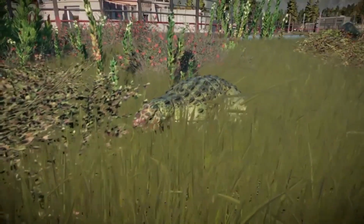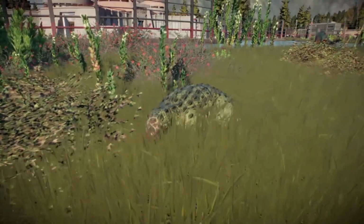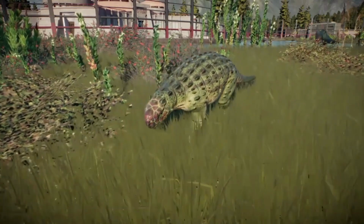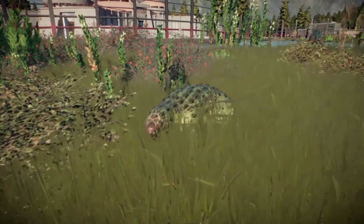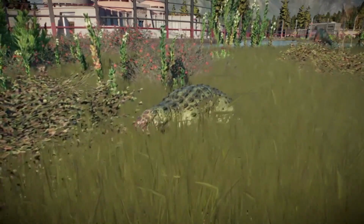Minmi comes from the land down under and is a member of the Ankylosaur family despite its nodosaurid appearance. Minmi stands out from other ankylosaurs because the plate across its back runs horizontal to its spine. Compared to other members in the family, Minmi is a small but adorable addition.